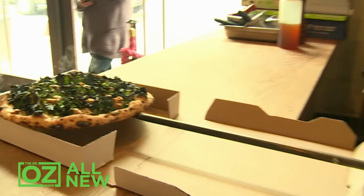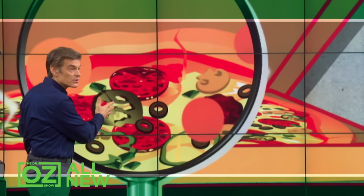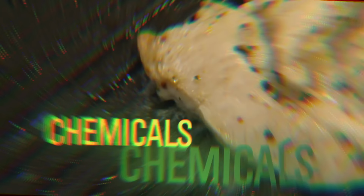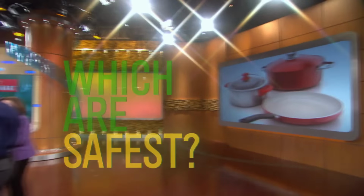Plus, when chemicals leach into our food from these boxes, Oz investigates. And are chemicals in your cookware? We sort through which are the safest.